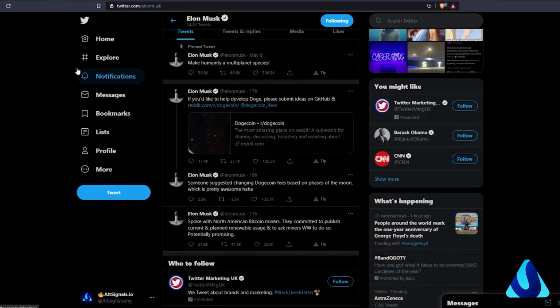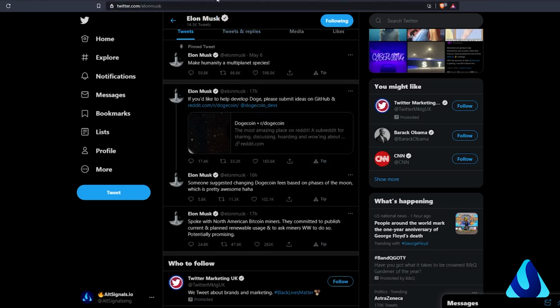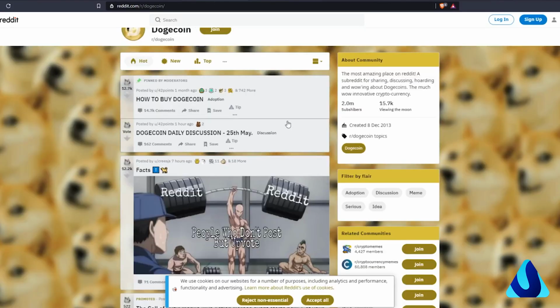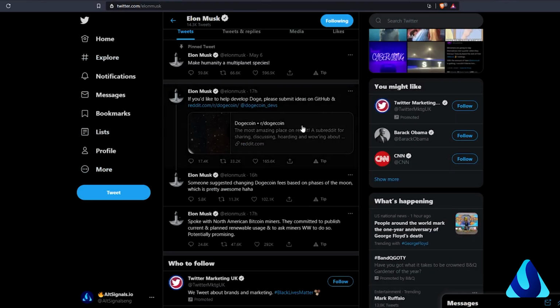Okay, so in the news we've got a tweet that came out yesterday from Elon Musk, basically saying if you'd like to help develop Doge, please submit ideas on GitHub and Reddit. And as you can see, he linked to the Dogecoin Reddit forum and also the developers of Dogecoin for their Twitter page as well. So this has had an impact.